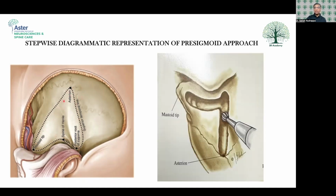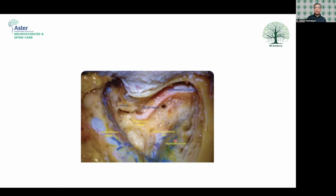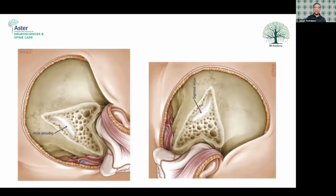So once again, we make a first triangular opening using the 6 mm burr, going from the asterion towards the spine of Henle and into the tip of the mastoid. Once you enter this part, you can clearly take out every part of the mastoid, so that you deskeletonize the sigmoid sinus very easily. You can clearly make out here, posteriorly I deskeletonize the sigmoid sinus, the facial nerve, and the mastoid tip, which I'll come to again as we drill.